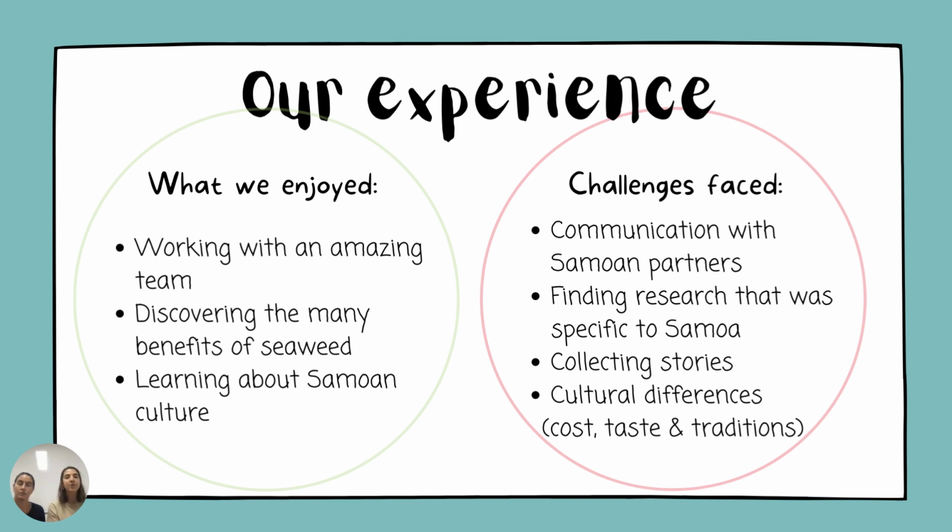Also finding research that was specific to Samoa. There was quite a bit of research on the key health issues that we uncovered. However, they were related on a broad scale or to Western areas. It was a bit harder to find that specific to Samoa.